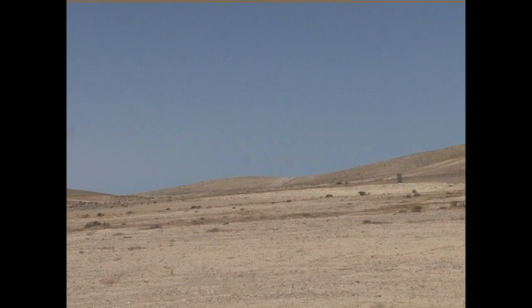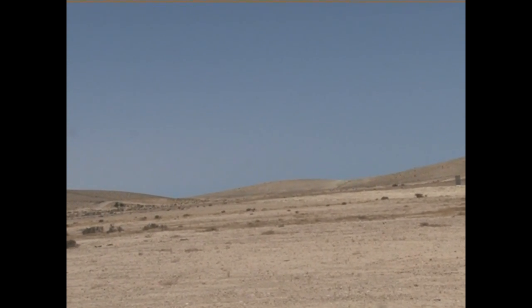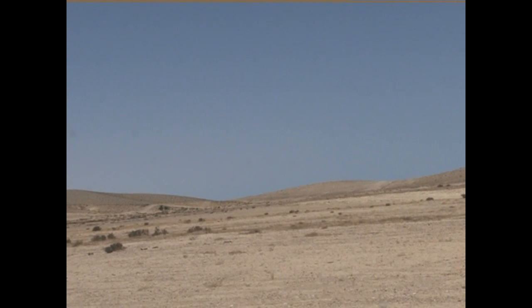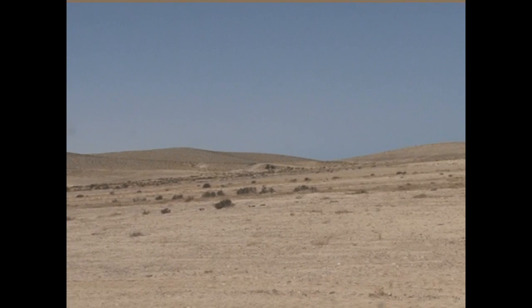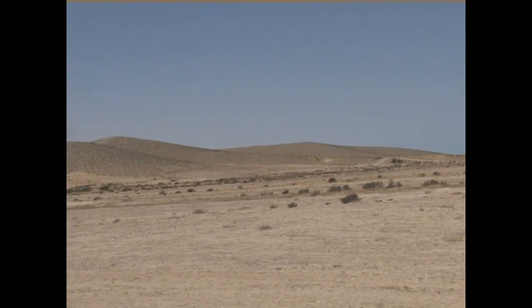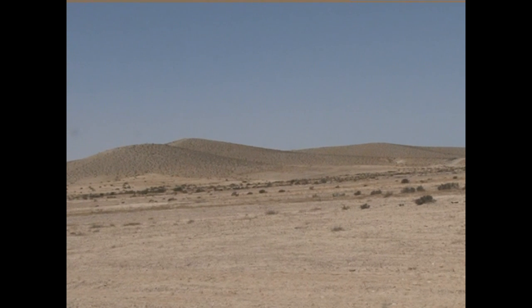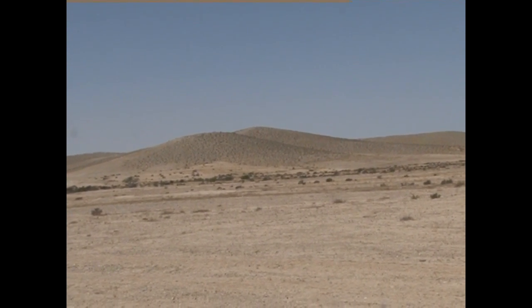The wilderness of Paran. This is in the southeastern part of the Negev. Its northern border is somewhere in the middle of the Negev. Its southern border extends to Eilat, the southern part of Israel, where it meets the Red Sea. It is mentioned in Genesis 21:20-21 and other verses.